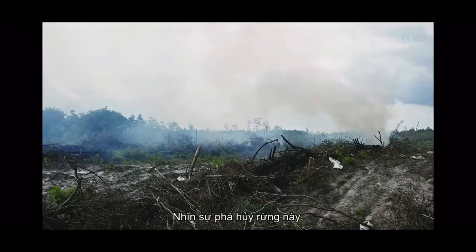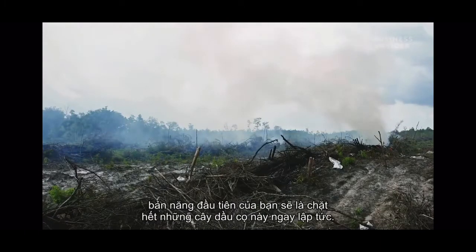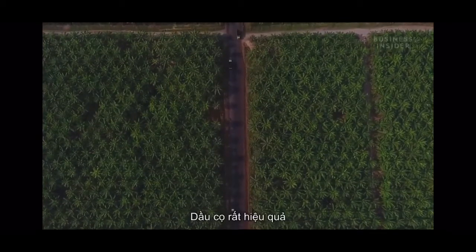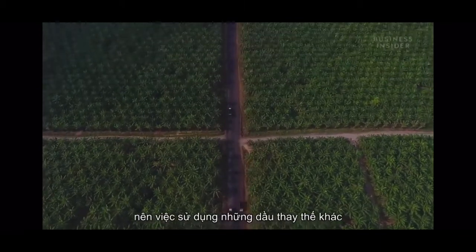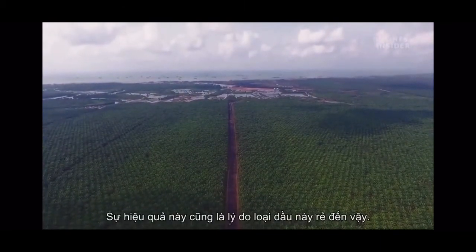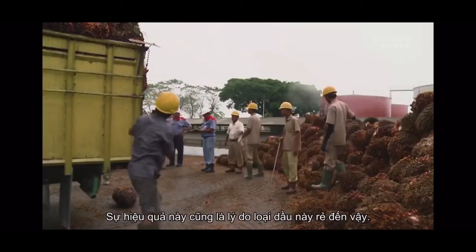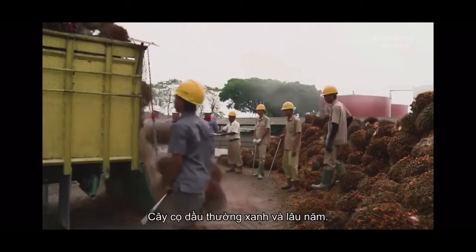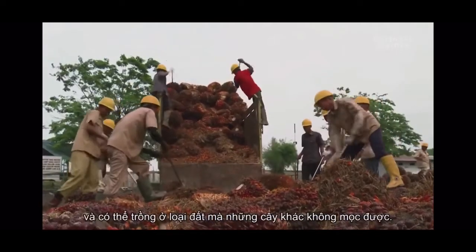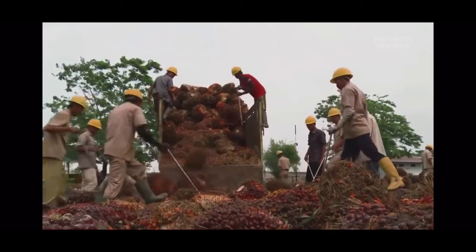Seeing the devastation caused, your first instinct might be to cut out palm oil completely. But searching for an alternative might actually make things worse. Palm oil is so efficient that using an alternative oil would require up to 10 times the land to grow. This efficiency is the main reason the oil is so cheap. Oil palm trees are evergreen and perennial. They produce oil all year round and can happily grow in soils that many other plants can't.